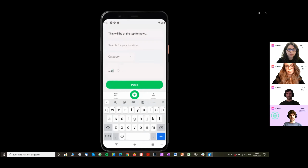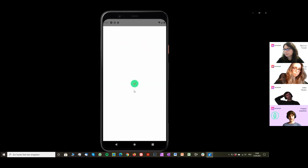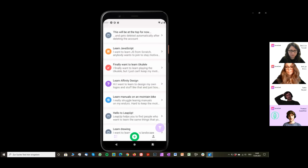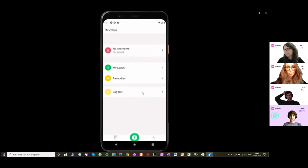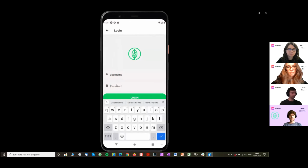It will be deleted automatically later when we delete the account of this user again, so there's no leap without a user behind it. The last step is to search for your location, add a category and post it. So let's go to the leaps. You can now see it at the top, so that's all fine, and it's also in your leaps now. Let's log out and log in with another user where I already created one leap.